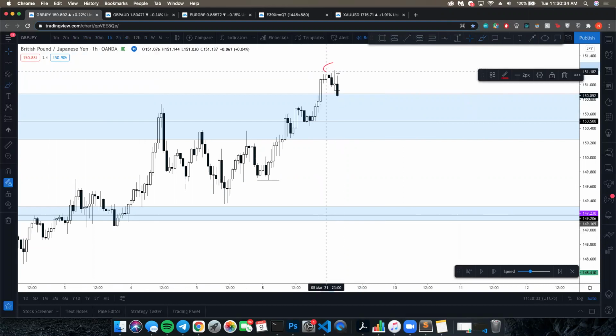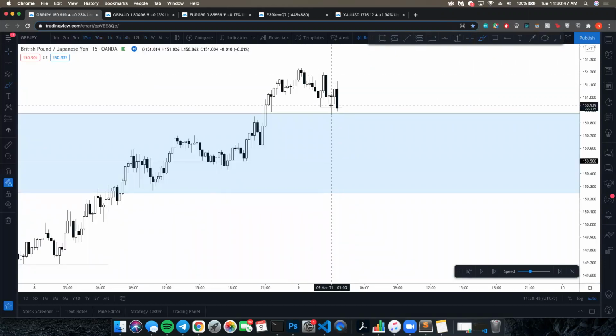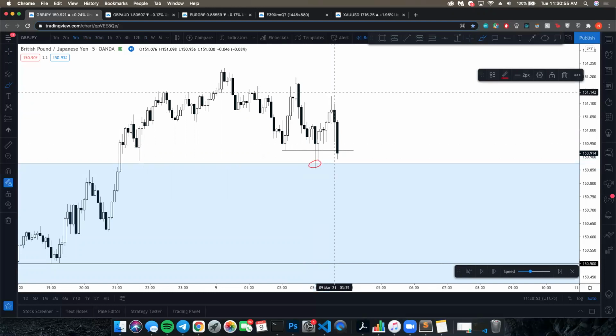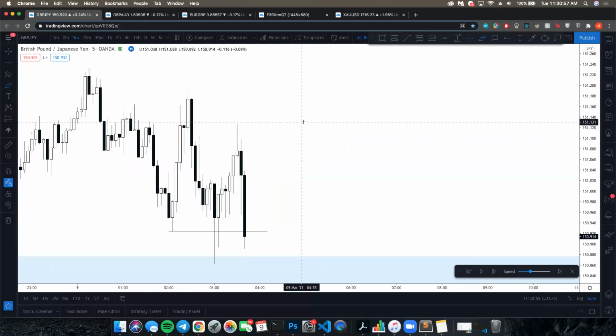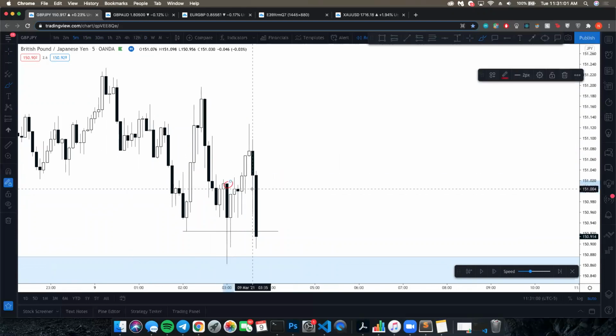151.2 area, right? So for buys, we need something like this to happen. We need a higher low to be created at a significant price level, possibly a PPL. And what we saw happen was, this is 3 a.m., right? 3 a.m. price pushed up, price pushed down. And as you can see, it didn't leave a wick on the hour candle. There was no lower wick.